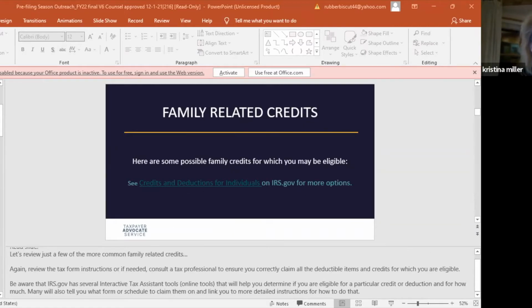Okay, so I'll just go ahead and talk about the credits and deductions. Just know that you can go to irs.gov. That link that is showing here just took you to the irs.gov website and breaks down several credits that you may be entitled to. It allows you to click onto that specific credit, explains what that credit is, and then might direct you to a worksheet to see if you might be eligible for that. A good pointer is irs.gov for credits and deductions for individuals. It has a lot of interactive tax assistant tools that'll help you determine if you're eligible for particular credits or deductions, and for how much you might be able to get, which again will help decrease any tax that you might owe, and even if they're refundable credits, allow a larger refund for yourself.